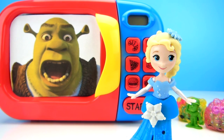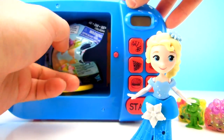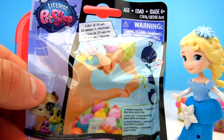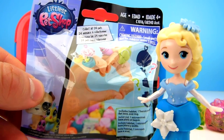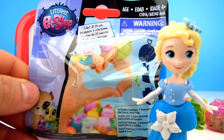I wonder what our yellow gumballs turn into. Oh, whoa, what did we get? It looks like we got Littlest Pet Shop Nests and Nooks. Hey fans, have you opened any of these Littlest Pet Shop Nests and Nooks? They're super cool, they're like little rings. I wonder which one we got.